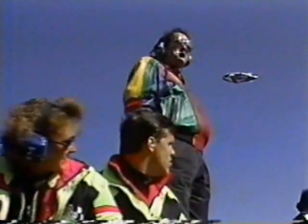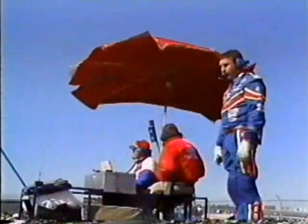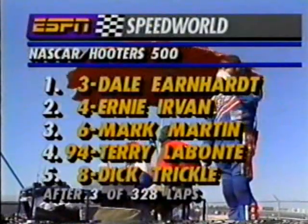Remember now, we have seen Davey Allison, Alan Kulwicki, and Bill Elliott. There is Elliott right behind Morgan Shepherd. All 3 of those cars appear to be okay and did not get involved in the second lap accident here at Atlanta Motor Speedway. We'll be right back.